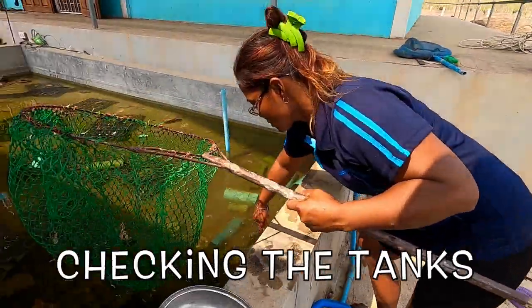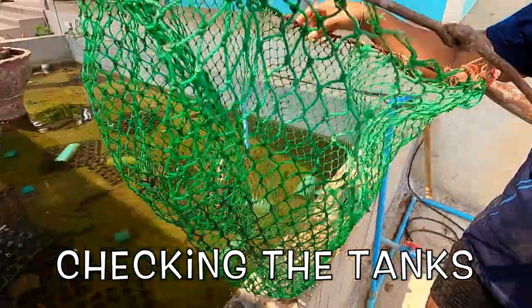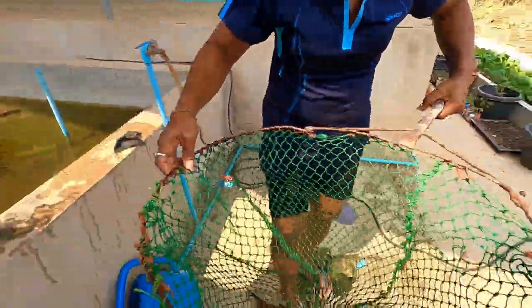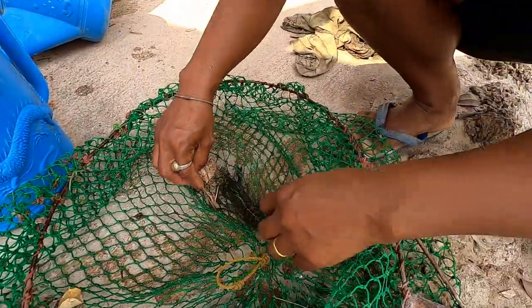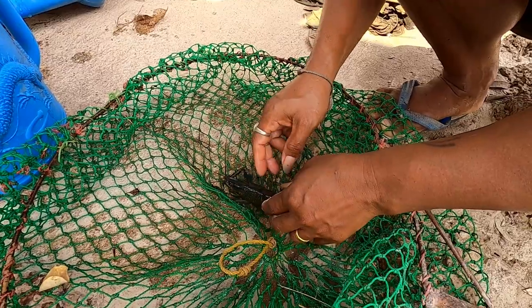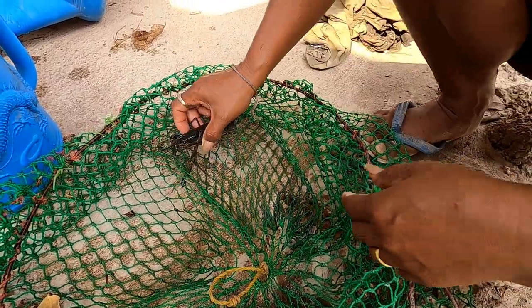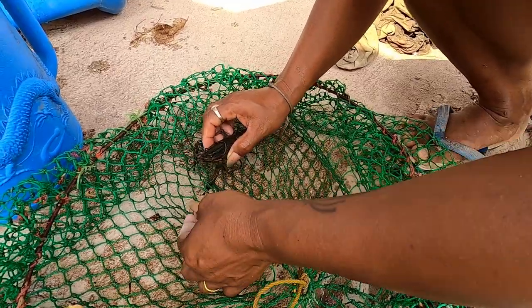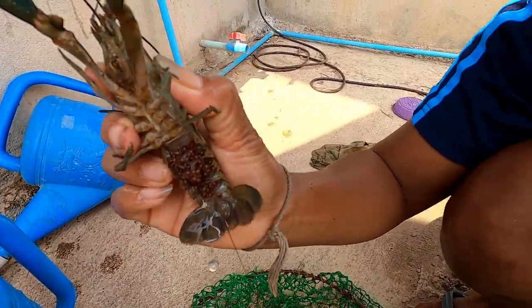Alright, so we're just checking some of the girls that we got in this big tank here. We've let this all green up with the algae. Hopefully the four girls and one boy have been doing the business. There's the first girl. Fingers crossed, it's a little girl. Yay!